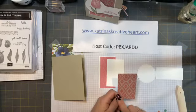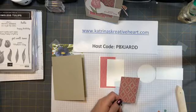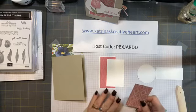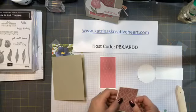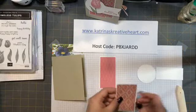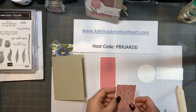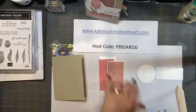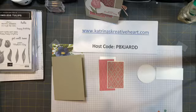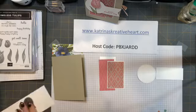This measures 2 1/8 by 3 3/8. And I will go back tonight at the end of this video and put all of the measurements in, so you'll be able to grab them there if you missed any of the ones that I just stated. But again, this is the Woven Threads from the annual catalog, and I'm using Rococo Rose, and that does coordinate with that color. Okay, and I also have a scrap for punching out my tulip.